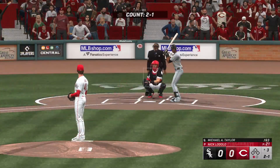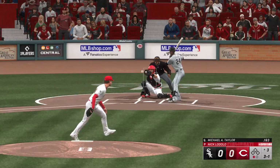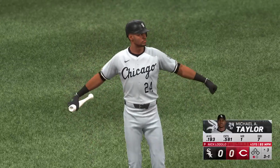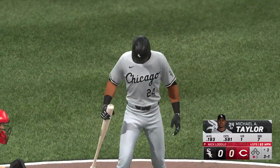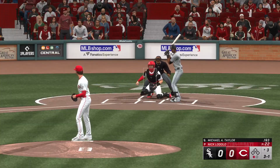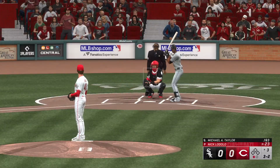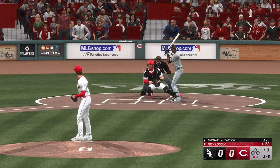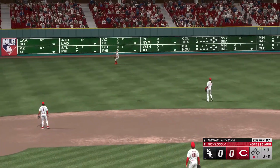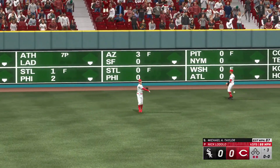Batting ninth, right fielder, Taylor Michael A. now at the plate. Next pitch is outside. And a swing and a miss. 3 balls, 2 strikes. This one lifted in the air, left field. Hayes should have this one. Puts it away for the out. 2 away now.